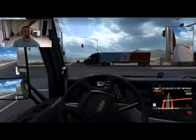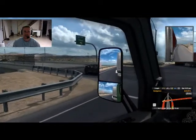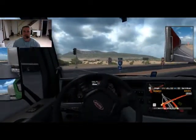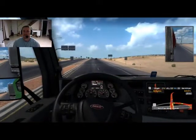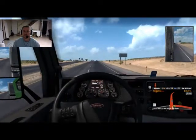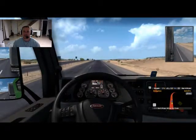And we want to make sure we stop here. And then we can go right on red once this car goes. And now we should be headed in the right direction.